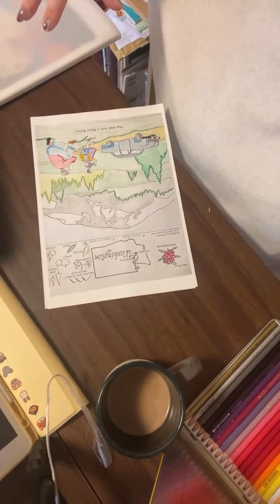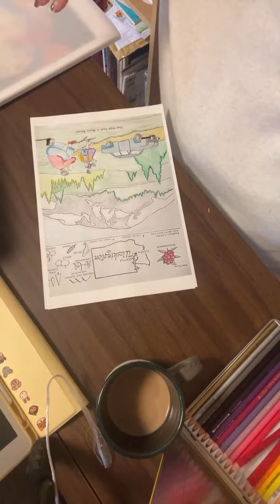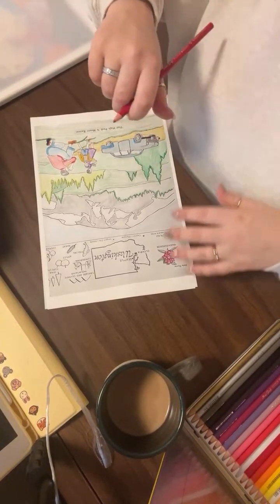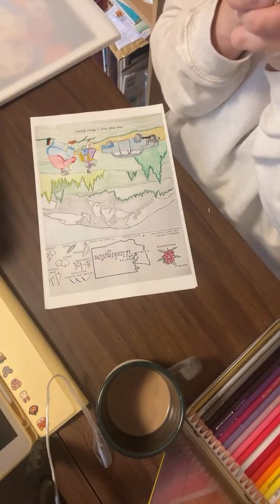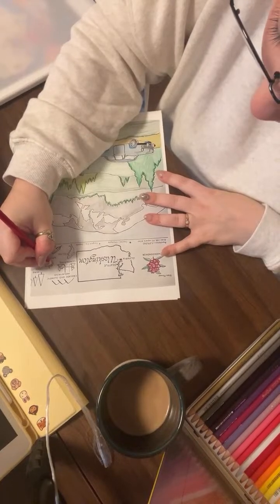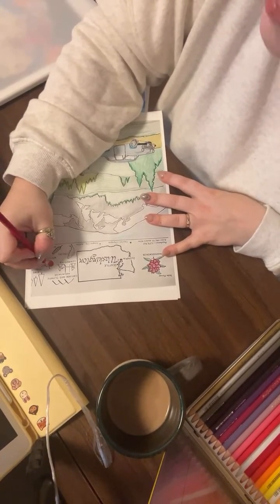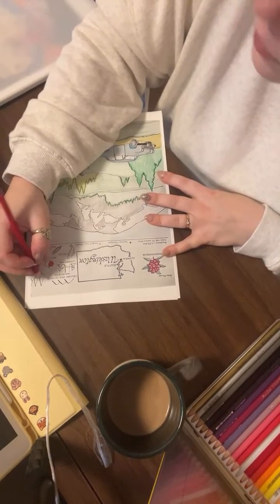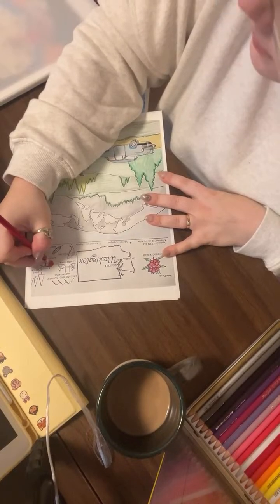Okay, apples. We need a true red. Has anybody gone apple picking? Oh, California has the poppy. I love poppies. Poppies are so beautiful. Are they like, oh, California poppies? That's like a whole thing.